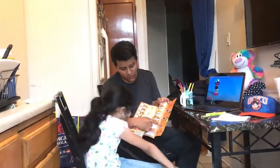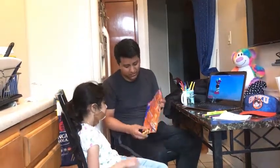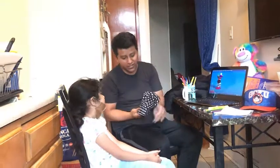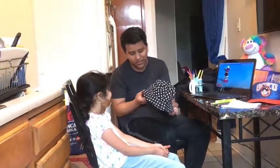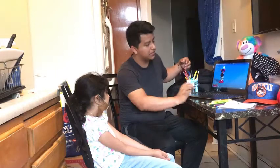This one. Is the O? This color, what's this color? Orange. Orange, you can see that almost everything is orange, right? Very good, Evie. So now tell me, in your hat, what is the most popular color here in this black thing? It's the black. And the second one is? White. Very good. So now let's continue with the video.